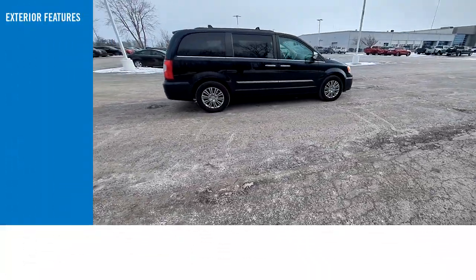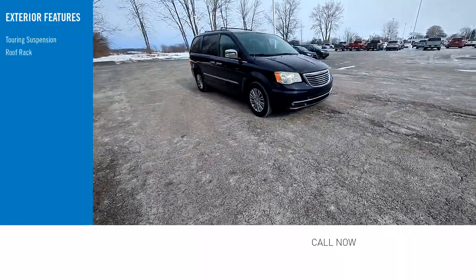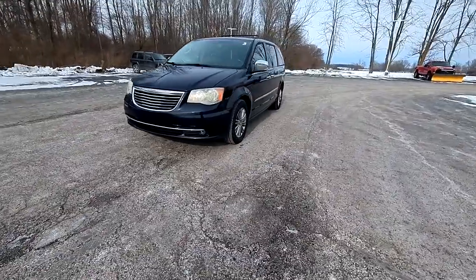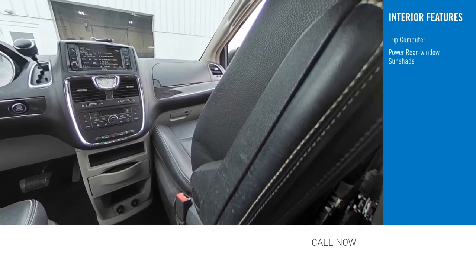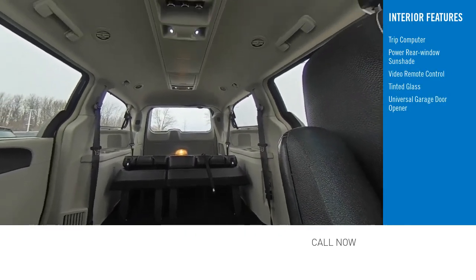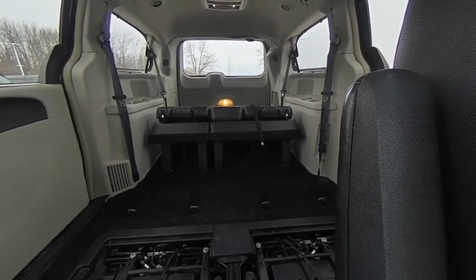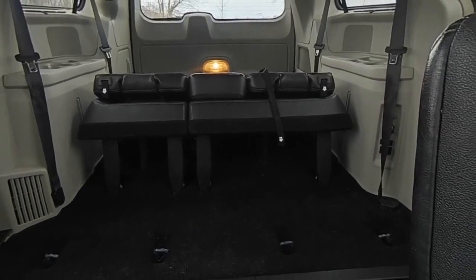Here are some of this vehicle's great options: touring suspension, roof rack, body color door handles, perimeter alarm. Inside you'll find trip computer, power rear window sunshade, video remote control, tinted glass, universal garage door opener, leather-wrapped steering wheel, compass.